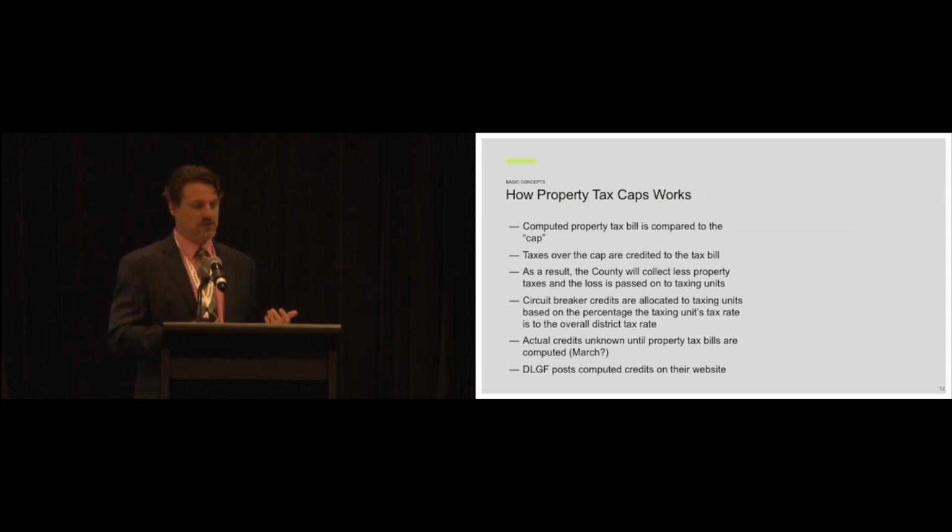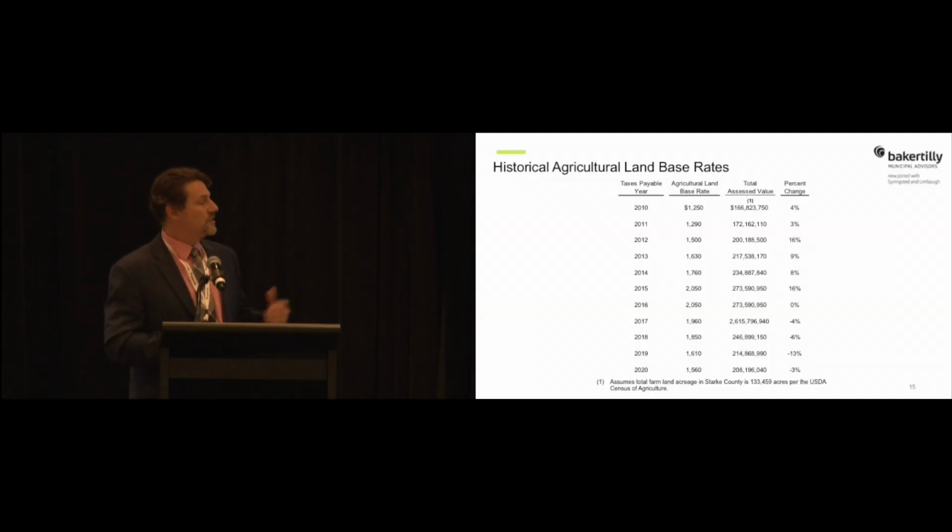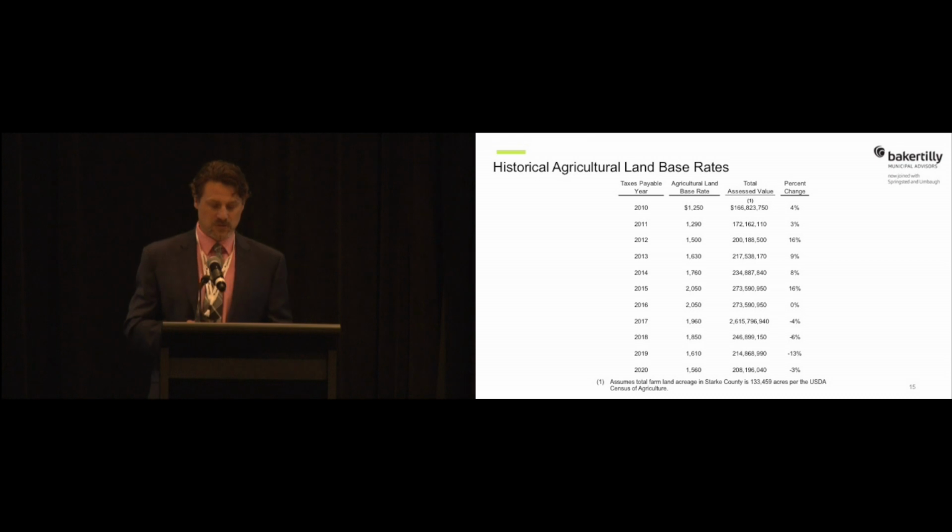And this schedule right here just shows the history of the net assessed value per 1 acre of farmland. So you can see in 2010 it is about 1,250. We had a gradual increase, which was nice, and we all felt that in our total tax base of our units. And then you can see starting in 2017, that's when we started seeing a decrease in that assessed value. That's when the state changed the formula on how ag would be assessed. And you can see how that's continued to drop.